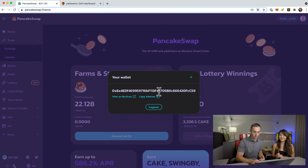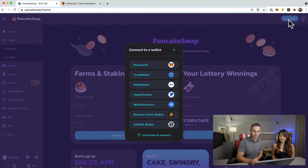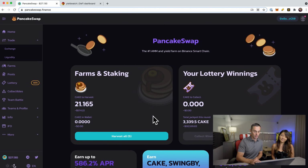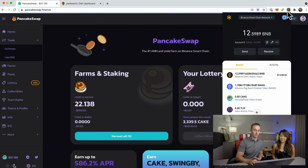So if I exit here, you can see quickly what I would do. I would literally just load the site, click connect, and select my Binance chain wallet, and it would just connect if I'd already had the wallet unlocked and in the Binance Smart Chain network here.